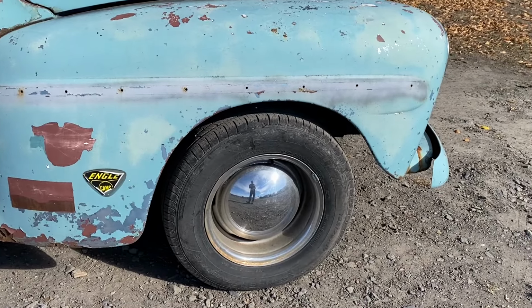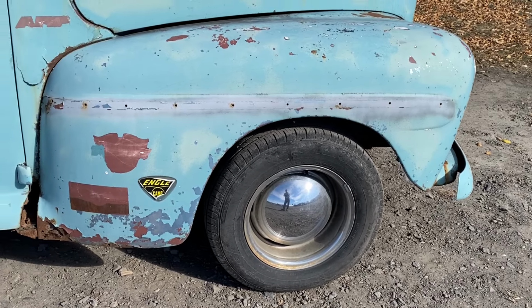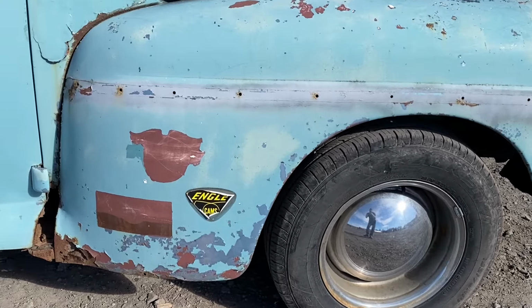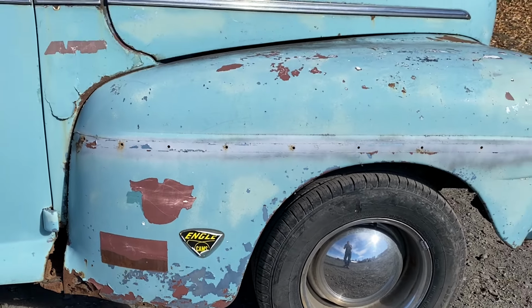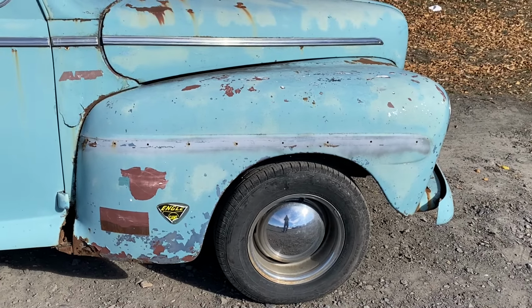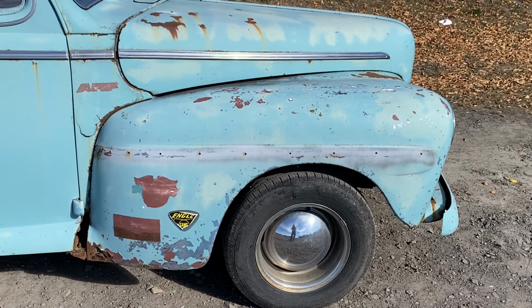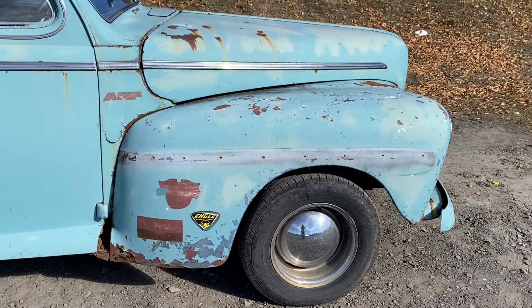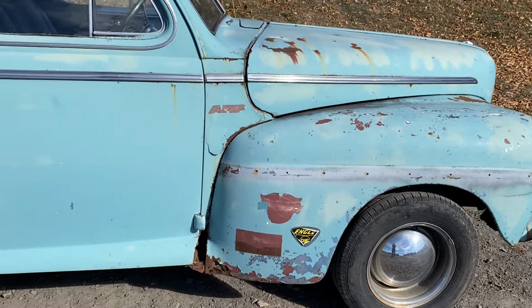It's got the old school baby moons with reverse chrome wheels. Got some old school stickers, angle cams, which I have reason to believe are in the motor. The engine is a '49 flathead V8, 239 cubic inch, which was the better flathead than the '46. So that was a good hop-up upgrade they did.